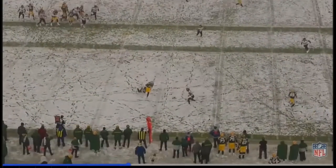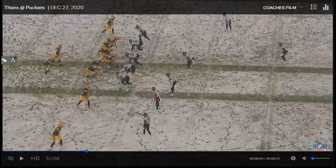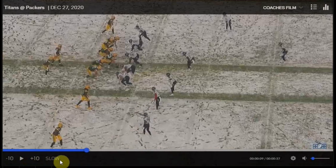That is a nice route. Very simple concept. This is a concept pretty much every team runs. All right, you got a streak and then an out. Okay, just playing the leverage of this corner. Now, what I really like about the route itself is that Adams is giving a really good head fake.